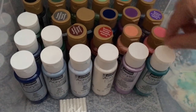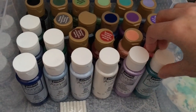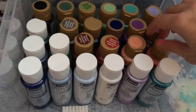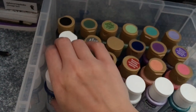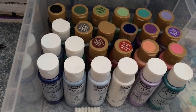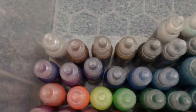I haven't used the purple one yet, but I use this one, which is I think just a teal colour. And then I've got some Americana paint as well. So those are the sort of ones I've got, and also I haven't tried this either. I've got this Deco Art Twinkles set, which I did show you a while ago in my colouring supply haul thing that I got.